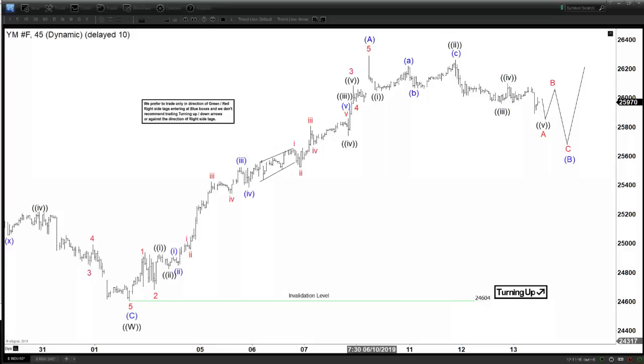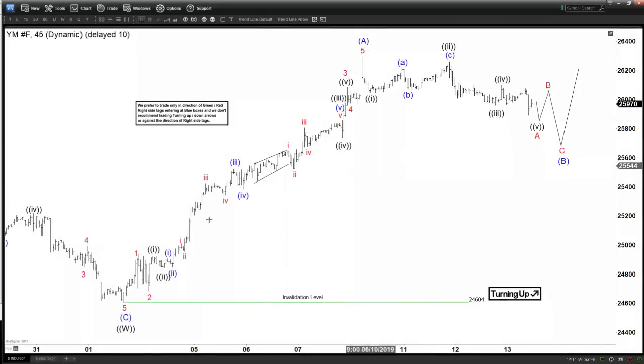GMT, and we will be looking at the chart of the Dow Jones Futures here, YMF, 45 minutes chart. So we can see right here, we are calling the rally from early this month, June the 3rd, this rally as an impulse, ending with A.